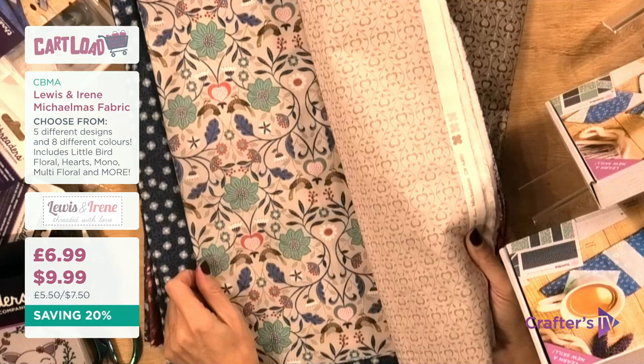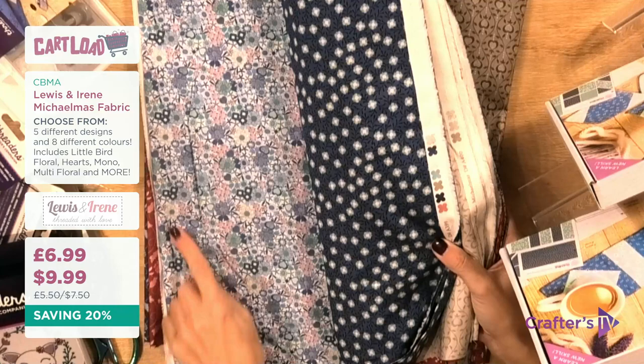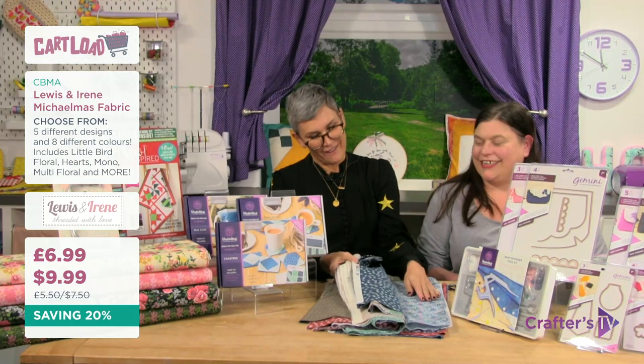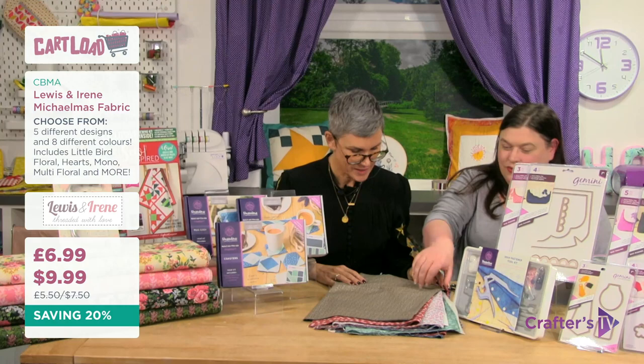I've not seen these yet. I like this one as well. I asked for them to be on the show because I really like them. They remind me of dresses from when I was a little girl. Yeah, I think I might have had a dress like that as well. But I like this one. This one's my favourite.